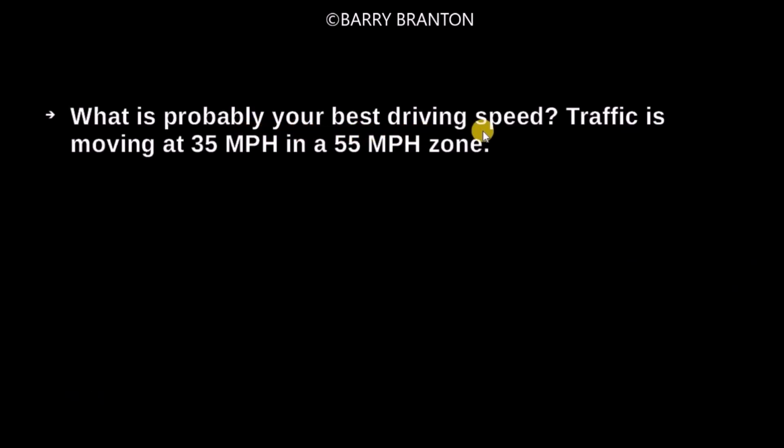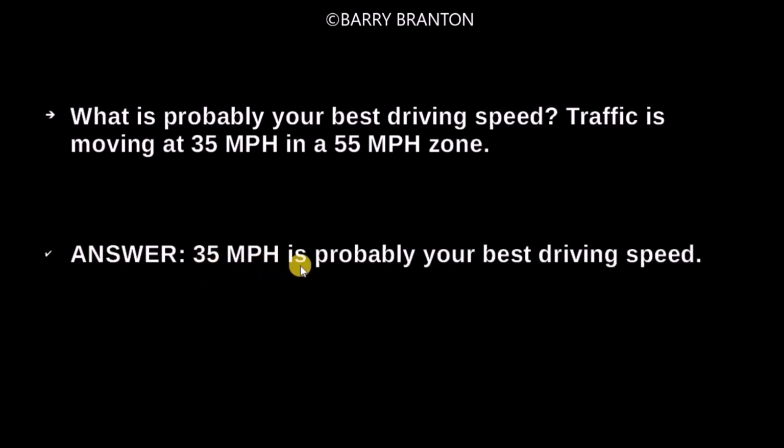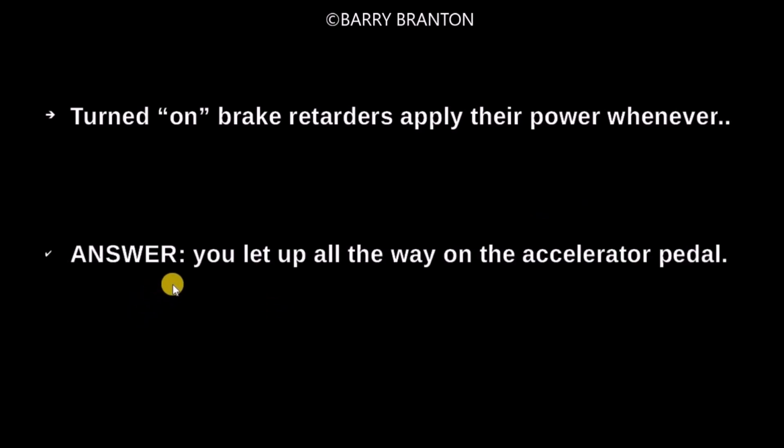What is probably your best driving speed? Traffic is moving at 35 miles per hour in a 55 mile per hour zone. 35 miles per hour is probably your best driving speed. Turned on brake retarders apply their power whenever you let up all the way on the accelerator pedal.